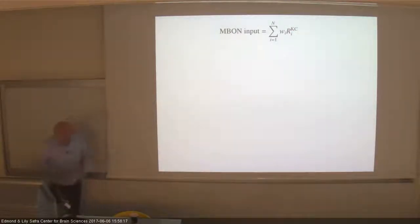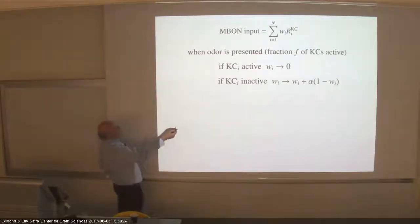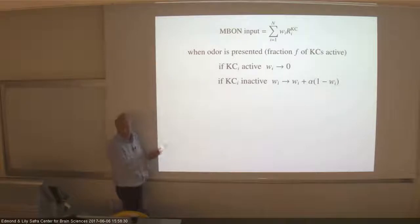It's the same model I had before. I guess the notation's a little better. And here is the inferred learning rule. So the idea is when an odor comes on, a certain fraction, about 5% to 10%, of the Kenyon cells become active.